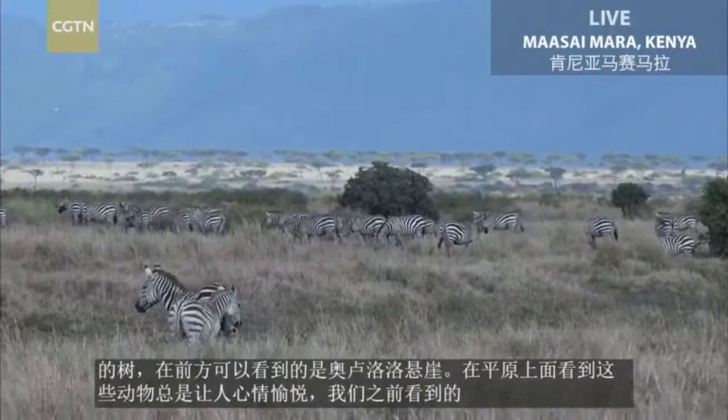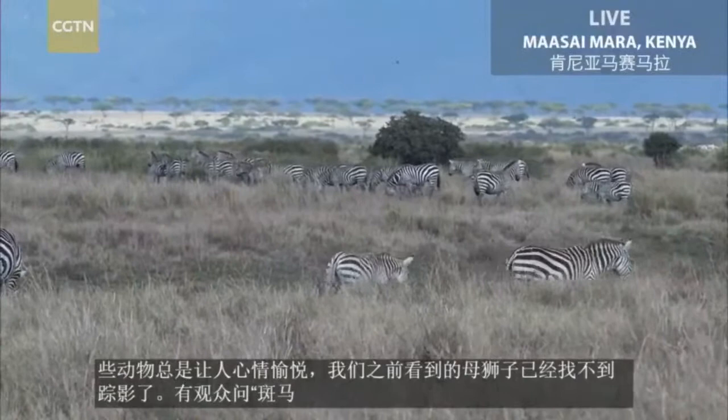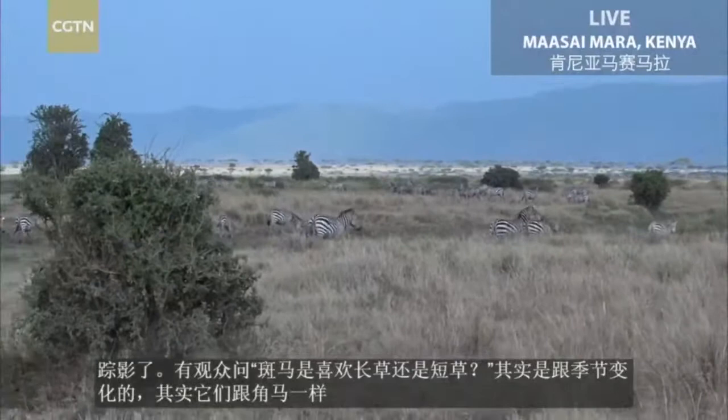If you'd like to know whether zebras prefer short grass or long grass, they change depending on the season or what is available. But just look at them carefully. They don't care much about the long grass. Unlike the wildebeest that you'll see eating short grass or small antelopes, zebras have no issues eating long grass, but normally they prefer green short grass.